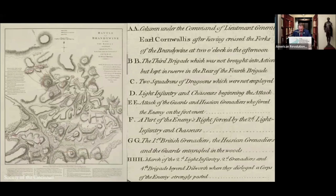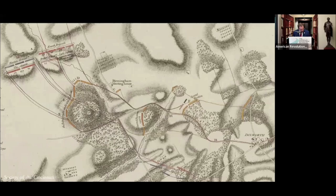Now, when comparing Faden's explanation with this newspaper article, the first full account of the Battle of Brandywine published by authority, it is blatantly obvious that Faden used it as the basis for his map's explanation surrounding this portion of the battle, and it clearly influenced where he positioned the various troop placements on his map.